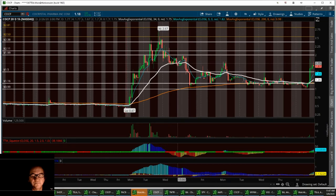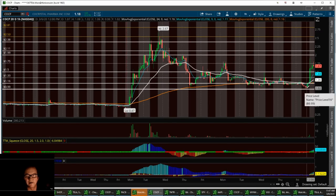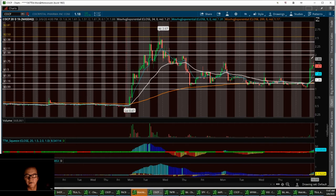Let me go ahead and put a little resistance line right here at 1.75. We got a little support level right down here at 1.34. That's where I'd like to see it hold. It can dip back down here to a buck. That'll be a strong buy. We were down there Friday, and it had a nice little bounce up to one. Oh, heck, it ran all the way up to 1.88.